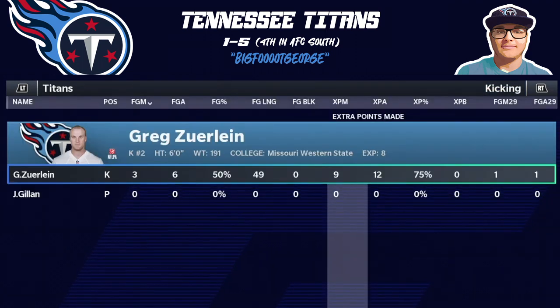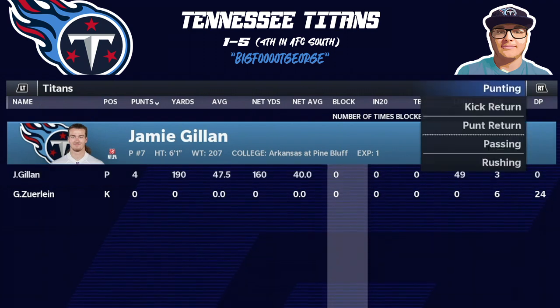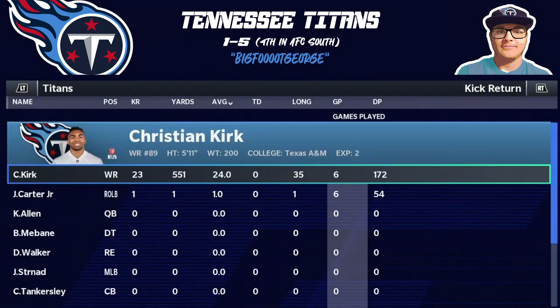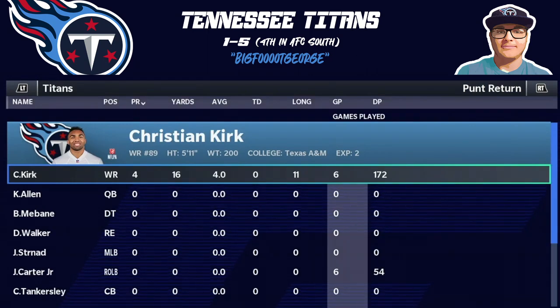Lastly, we have special teams, where Greg the Leg is only connecting on 50% of his kicks. Jamie Gillen is averaging 47 yards per punt, and his kick returner Christian Kirk bringing it back 24 yards every time he takes it out of the end zone. Okay, we've covered George Remack and the Titans. Let's take a look at Nick Red's Miami Dolphins and see how they're performing.